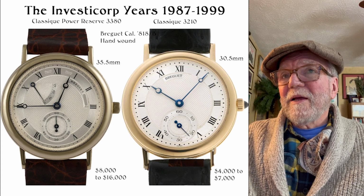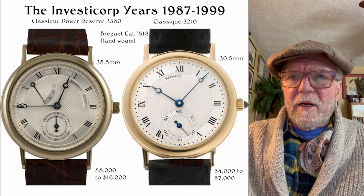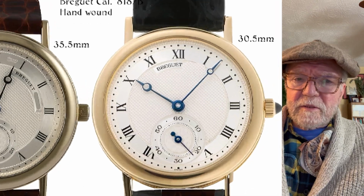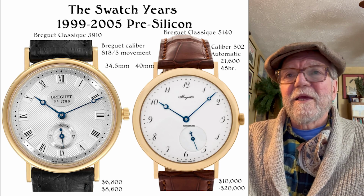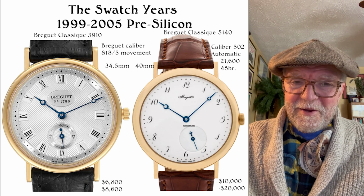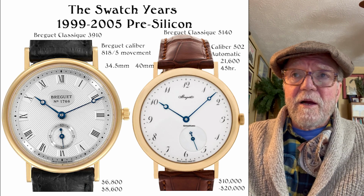Okay, now the Investcorp, after they had it for a number of years, they really didn't do a great deal for developing anything new, but they were sort of the caretakers of it. Now, in 1999, Swatch bought them, and there were two phases when Swatch owned them. I call them the pre-silicon and the post-silicon. In 2006, Breguet started using silicon hairsprings. This was a gift from Swatch, the Swatch Corporation who owned them. They liked to use them because they were just less hassle, and they're very accurate and have all kinds of good things about them.